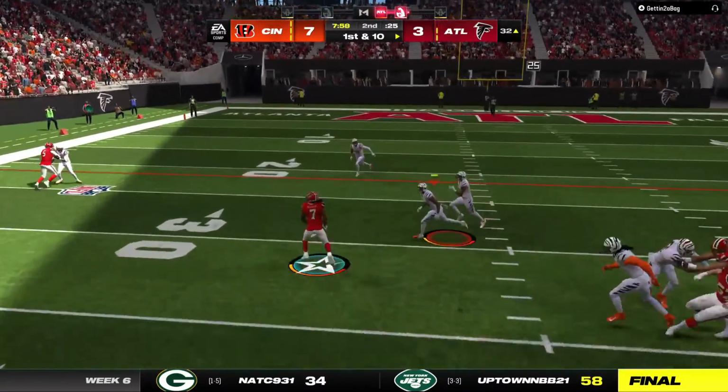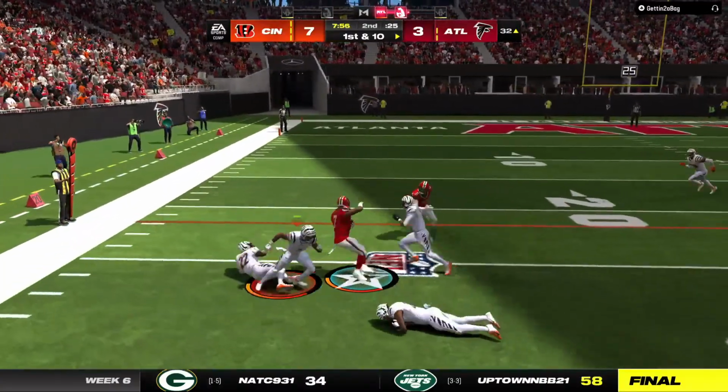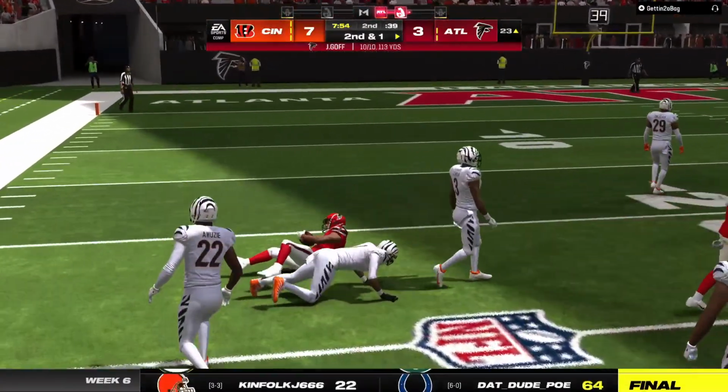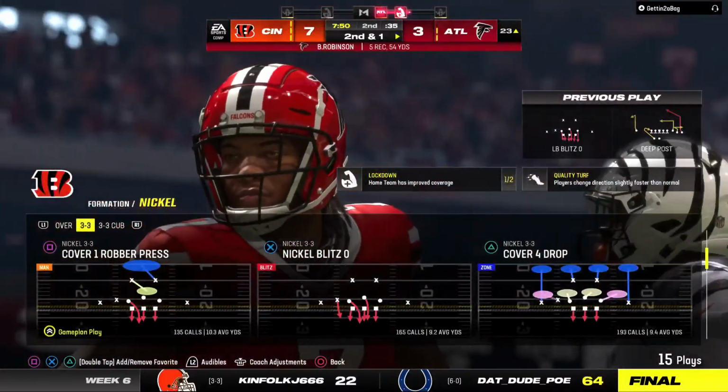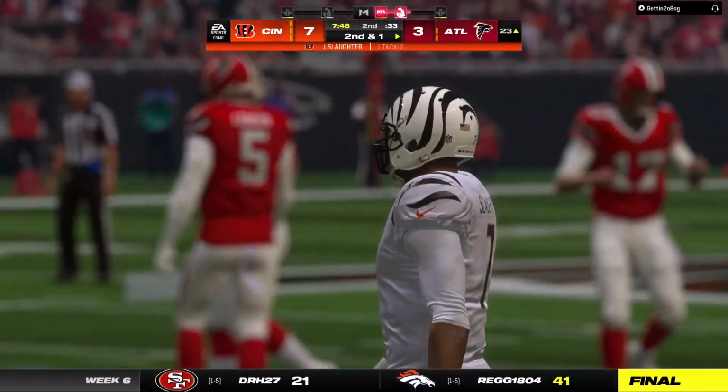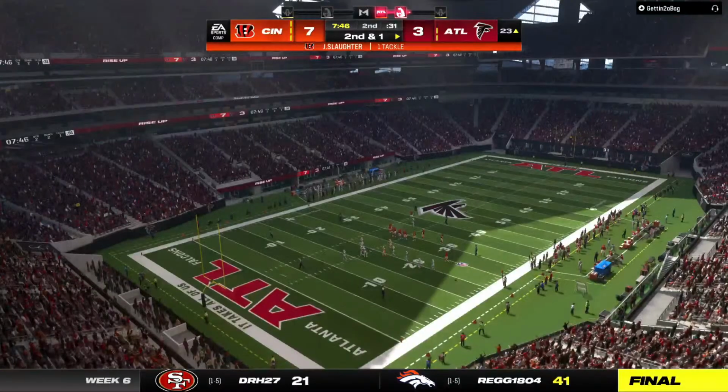Goff now looks to throw. Checks this one down to Robinson. He's tackled a yard short of the marker. Good gain of 9 on 1st down. And they'll use him out of the backfield, and sometimes quite a bit. They're just trying to get him touches any way they can.